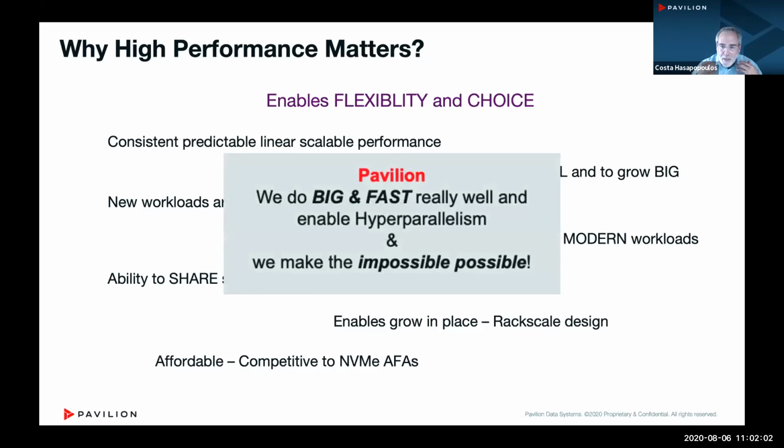And to leave you with something, Keith, when you think of Pavilion, think that if you need big and fast, we do that really, really well. And that enables that hyperparallelism, right? And what we're really proud of, one of our largest customers told us this in an email, and it's a quote we use now: Pavilion makes the impossible possible. With that, Keith, I'll turn it back over to you.